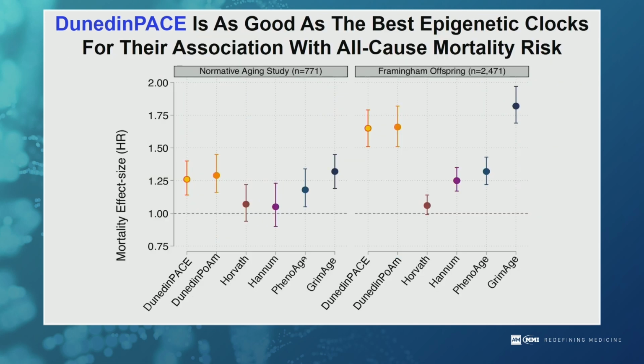So first, Dunedin Pace is as good as the best epigenetic clocks for their association with all-cause mortality risk, and we'll take a look at two different studies to illustrate that point. So first, this was a study of men, relatively small, 771 people, and then we're looking at the mortality effect size, hazard ratio, or risk for all-cause mortality on the y-axis. And then we've got 6 different epigenetic clocks on the x-axis. First, Dunedin Pace, an older iteration of Dunedin Pace, which is Dunedin PoAm, Pace of Aging Methylation.